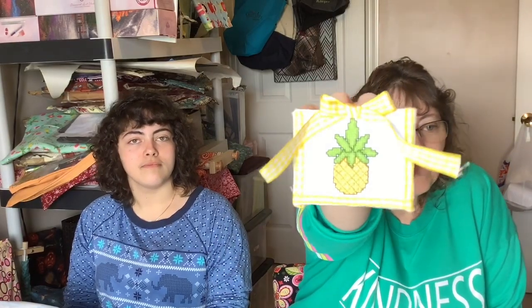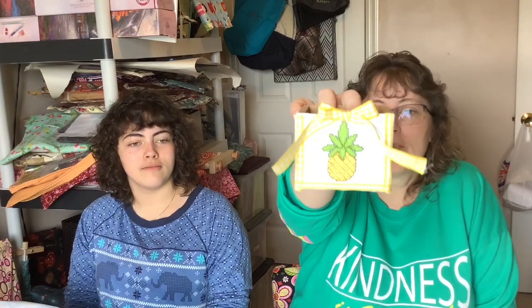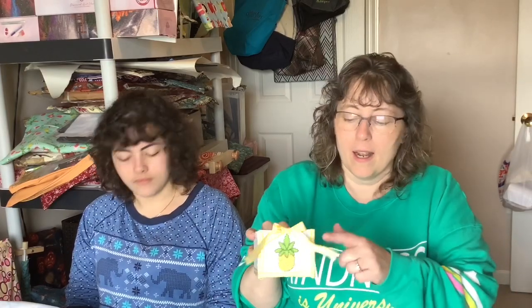Okay. All right, another fully finished project. Samantha cross-stitched it. I finished it for her, and that is the pineapple. First one of your first cross stitches, actually, yep. And so what I did is I had a piece of yellow gingham ribbon, and I put the ribbon down the front corner sides, and along the bottom, I just hot glued it on.